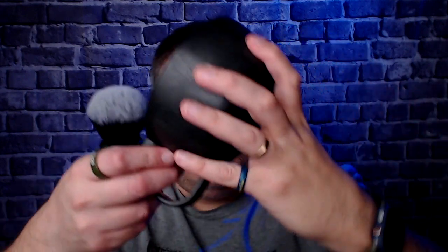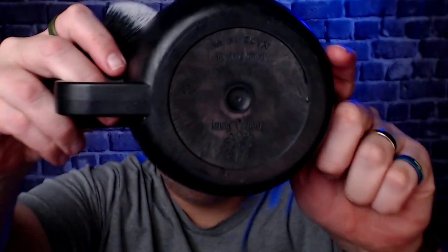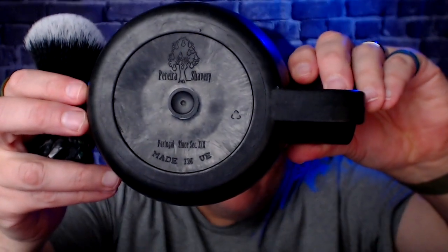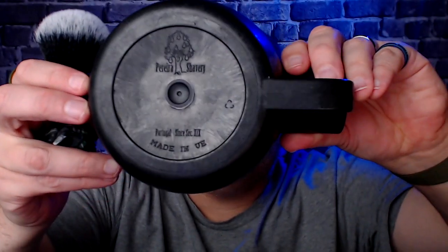This thing is really thick plastic. This is just great. These sell for around $35, I think, so I wish they were a little bit cheaper. But honestly, you're getting a lot for your money here. And again, this is the Pereira Shave Bowl. Okay, there's their logo, Pereira Shavery. And I bought this one at West Coast Shaving.